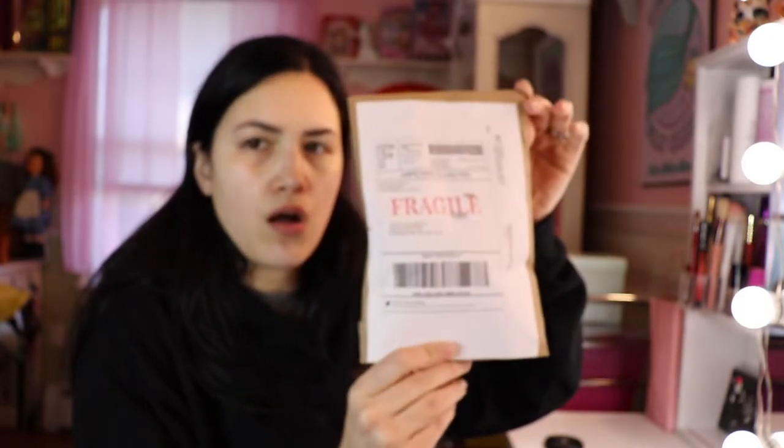So this is the package that we received. So very simple, nice and small. All right, so we're gonna go ahead and break into this.